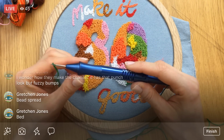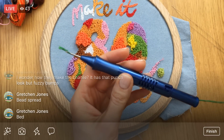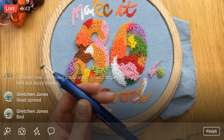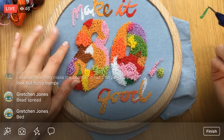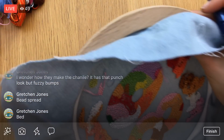We'll do a little experimenting with the punch needle before not doing punch needle again for a little while. I think that'd be fun. Maybe I'll do a little search, see if I have any other fabric laying around, and we'll give it a go. We'll experiment a little bit more.